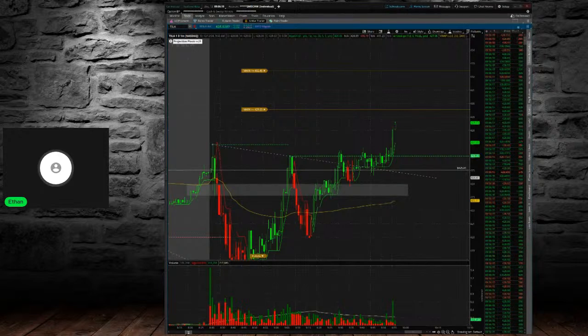This may go straight for 430. I might freak out and get pretty mad at this, but whatever. I'll take that. A couple $100. 428.60 here.